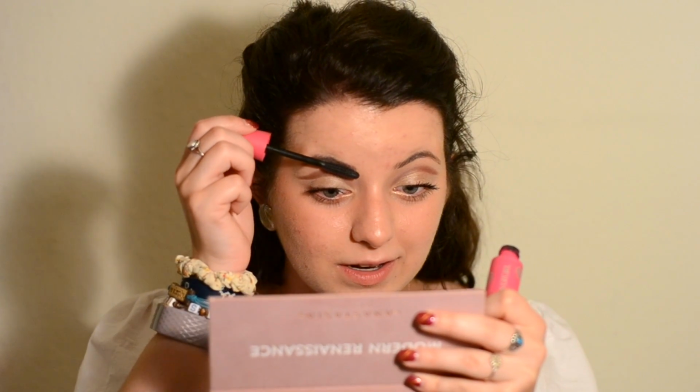So now I'm going to go in with the setting spray, and then I'm going to do brows, since we all know that I use mascara for my brows. Anytime I spray over the brows, it gets kind of stiff, so we're going to set, and then we're going to go with the brows. So now we're going to do brows with my Full Lash Bloom CoverGirl mascara. It smells lovely. It's pretty old, actually, but it still smells good.